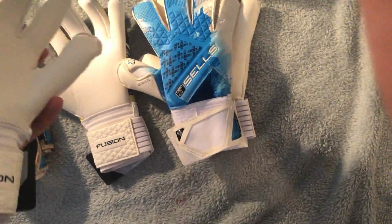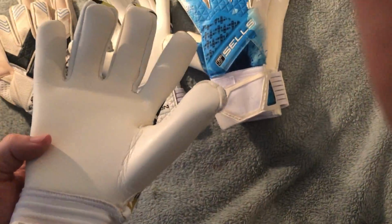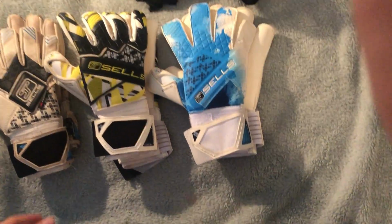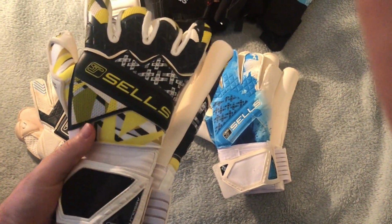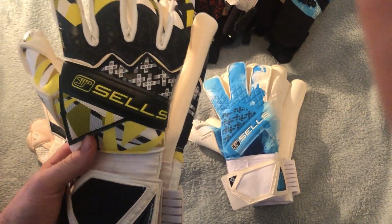Even before I took the plastic off of these gloves, I took a few photos of them, and you can see the rips before they even arrived. So maybe someone tried them on at the warehouse or something and ripped them, didn't realise. But yeah, a little bit annoying, you know. But yeah, I do really like these. I'm looking forward to wearing them. They could be a potential match glove once I can get the stitching issues fixed.